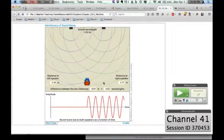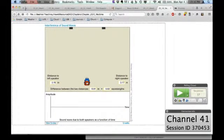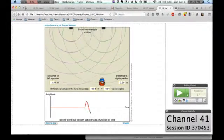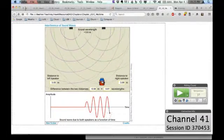Same ring on the circumference. Well, let's see if I can move it over there well enough. That's the thing that disappears. All right, they come. So look at that green one. Here comes the first green one. And you're right, Stephen, it hits you first. You hear it. Oh, but now they both get to you in phase, and it's just as loud.